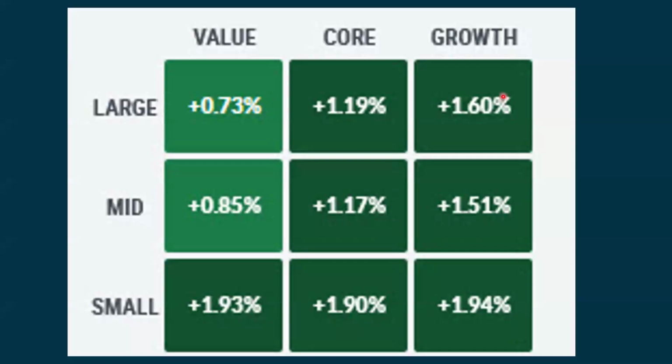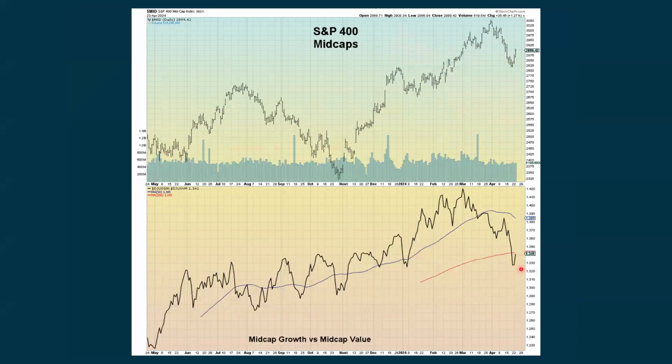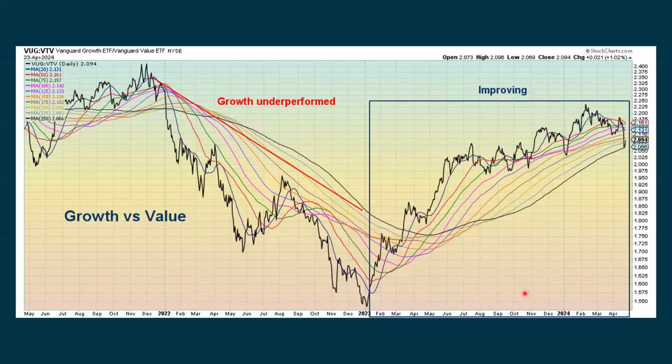Our end of day charts, growth was up solid, had a really good day. Value was also up. Growth was up for the mid caps as well as, well, they were about even with the small caps there. So we saw a bit of a tick up with our growth to value ratio for the small caps, but still an awful lot of damage had been done. A little bit of a turn up here with the mid caps and a little bit of a turn up as well with the S&P growth to value ratio. Keeping an eye on this.